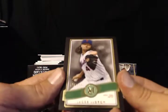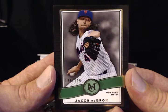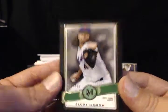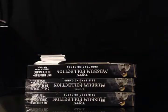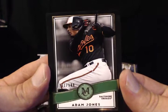For the Mets, Jacob DeGrom, $126 to $199. Over. There's one. Adam Jones, $131 to $199 for the Orioles.